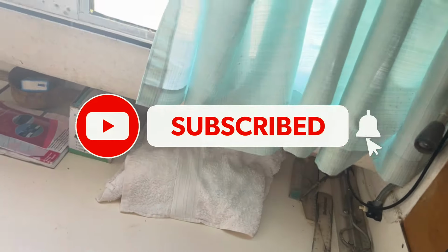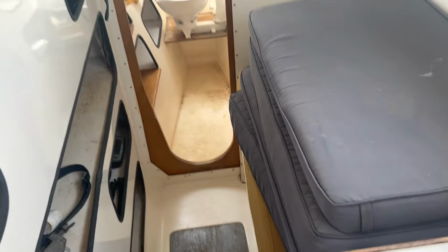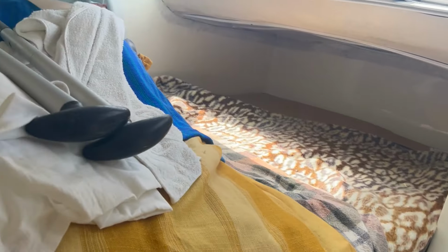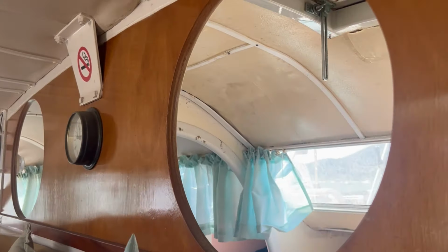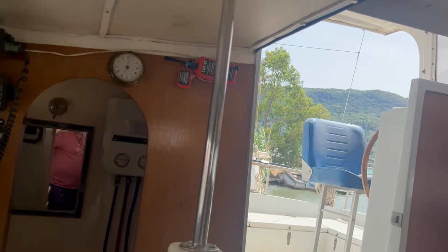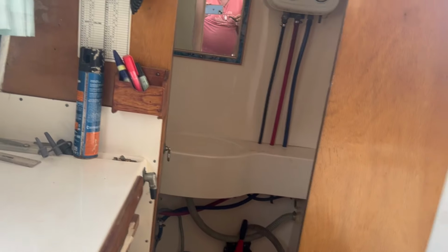Let's drop down into the starboard side. Toilet. Quite a roomy bed there, cabin. No mould really to speak of. Yes, it looks a bit tatty, but nothing frightening, is it? So, chart table, storage, separate shower.